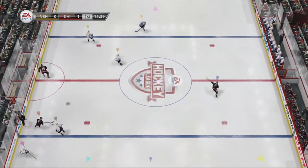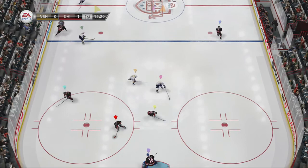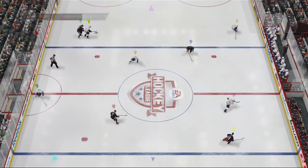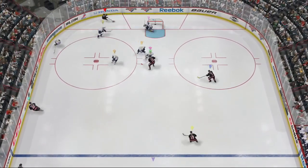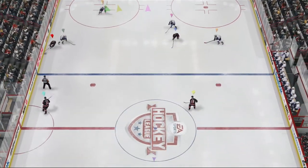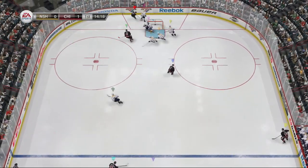Kadri. To Shen. Taken down along the wall. Pass intercepted. Here's an offensive chance. 3-on-2. Poke check to end it. Has the loose puck. Shen. To Raymond. Great pass. Offensive opportunity. Save.